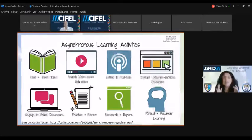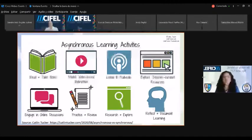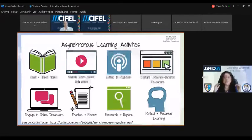Why are these asynchronous learning activities so important? Remember, they foster autonomy in students. They generate deep learning if we really design good activities or assign good content. But they are also very important in these times.